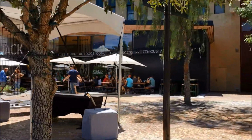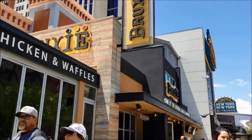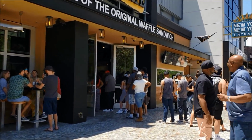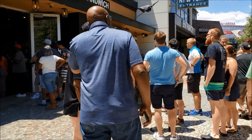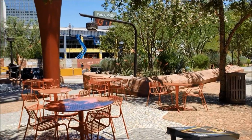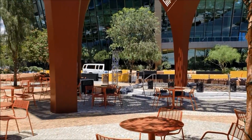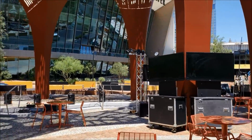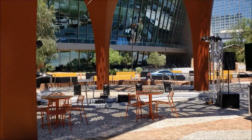So they got Shake Shack there. Bruxie. Home of the original waffle sandwich. So this guy's got a long line. Must be good. There's lots of shade here, which is nice for the desert heat. And a lot of patio seating. This is where they do live music at nighttime.